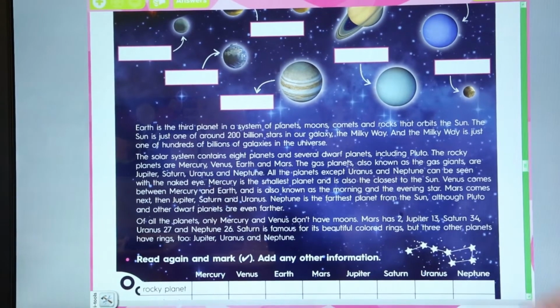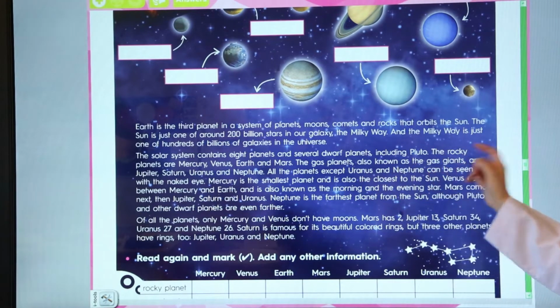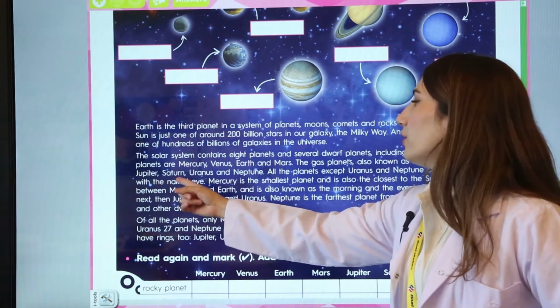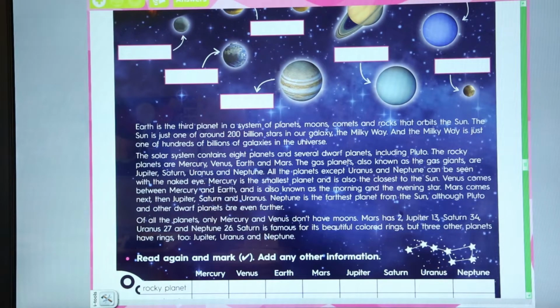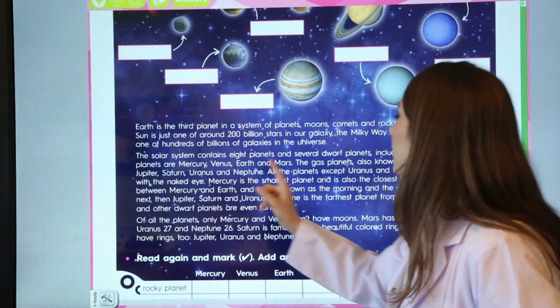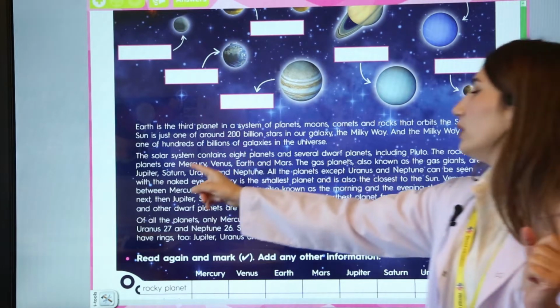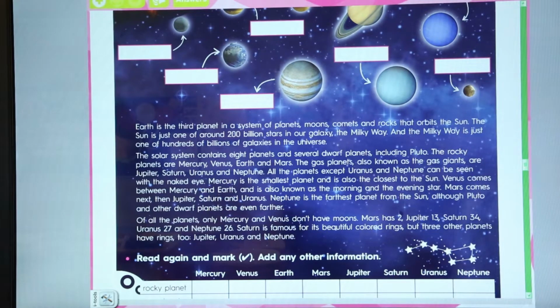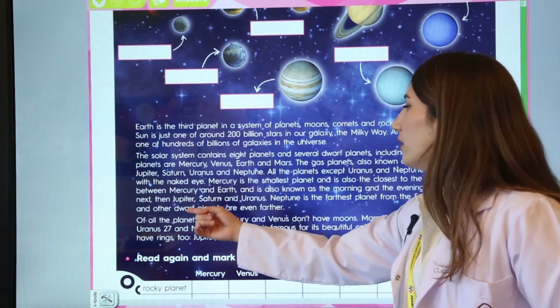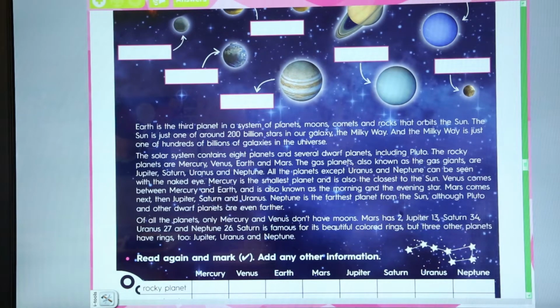The rocky planets are Mercury, Venus, Earth, and Mars. The gas planets, also known as the gas giants, are Jupiter, Saturn, Uranus, and Neptune. All the planets except Uranus and Neptune can be seen with the naked eye. Mercury is the smallest planet, and it's also closest to the Sun. Venus comes between Mercury and Earth, and it's also known as the morning and the evening star. Mars comes next, then Jupiter, Saturn, and Uranus. Neptune is the farthest. It's very far away from the Sun, although Pluto and other dwarf planets are even farther.